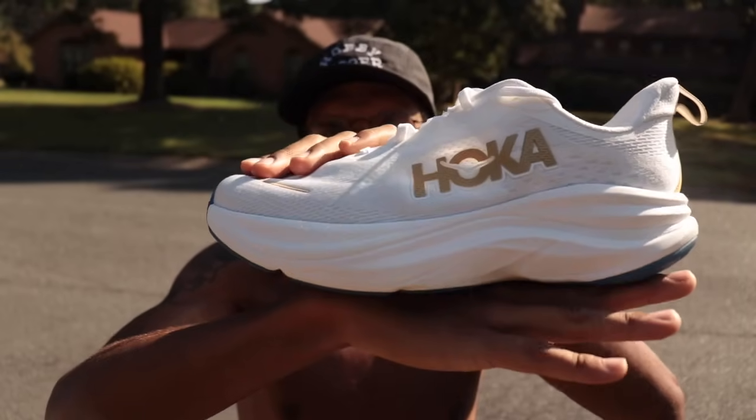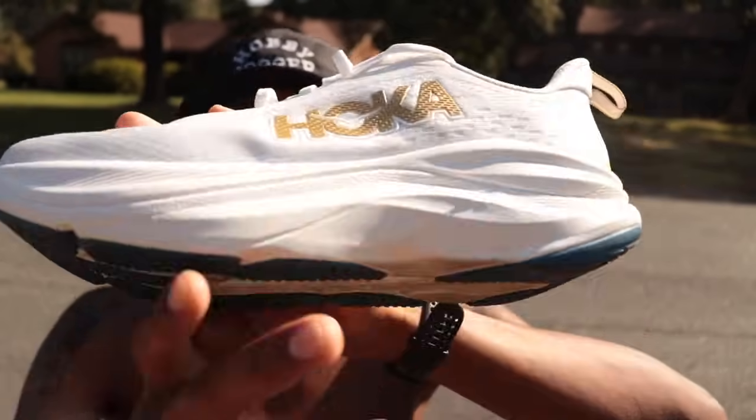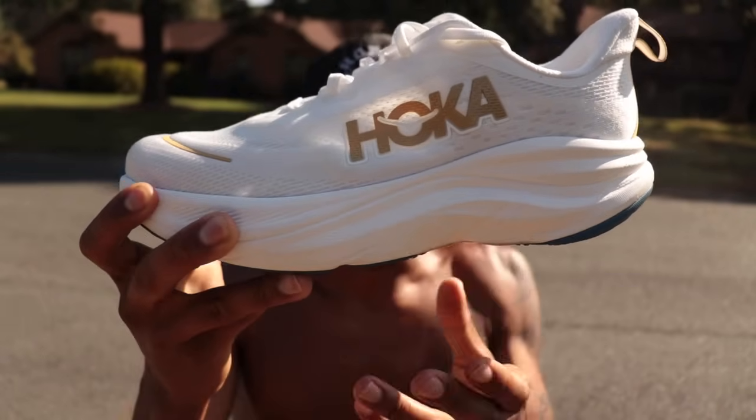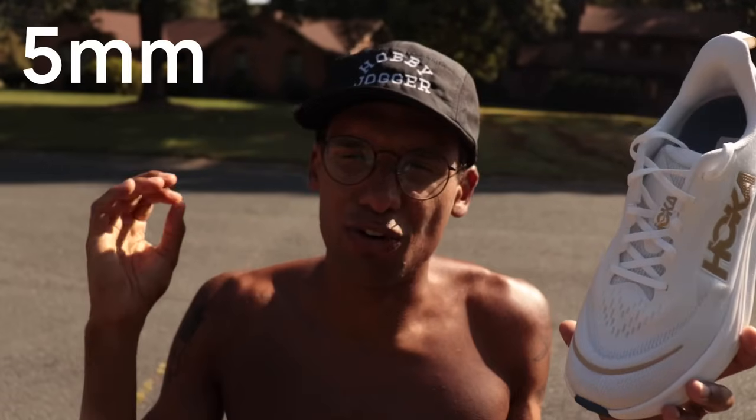I mean, look at this. Boom, boom. Rolling like a golf ball down the fairway in Augusta. Bang. Yeah, it's a nice roll to this shoe. Great bounce and a little bit of a lower drop. I think it's 6 millimeters. I don't remember off the top of my head.